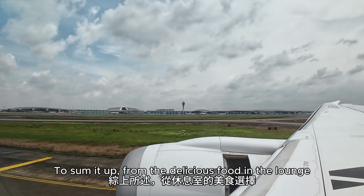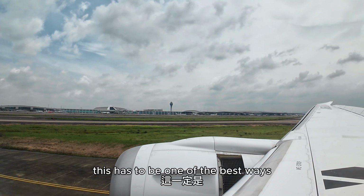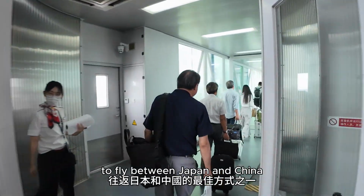To sum it up, from the delicious food in the lounge to the super private business class seat, this has to be one of the best ways to fly between Japan and China.